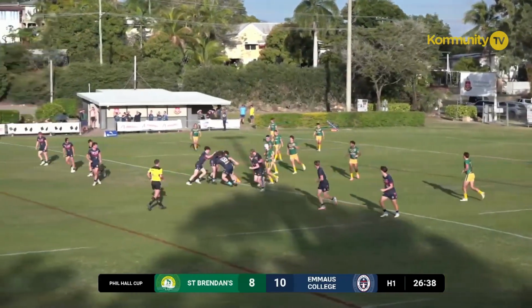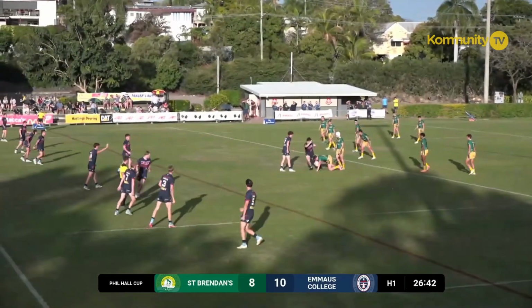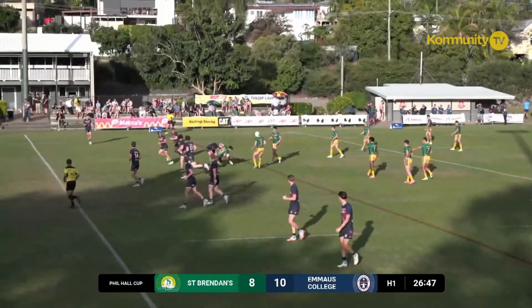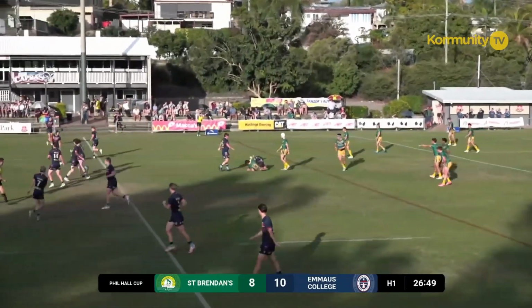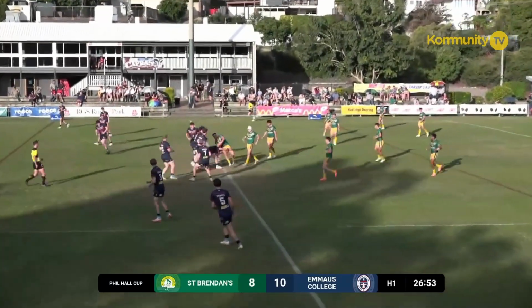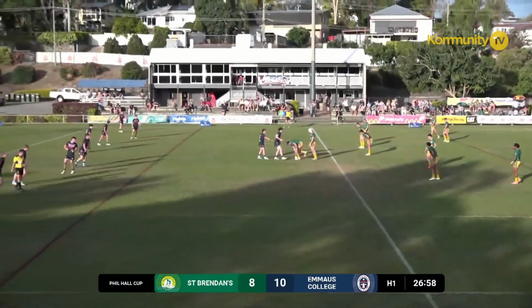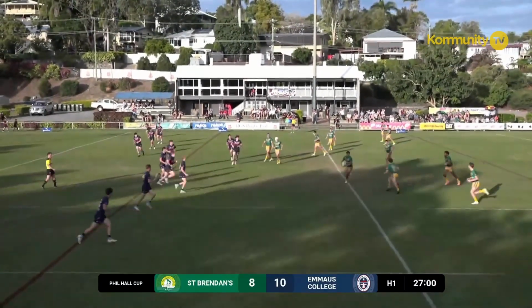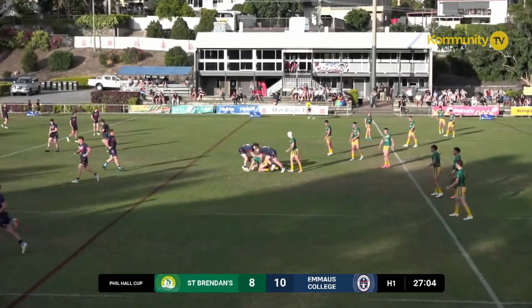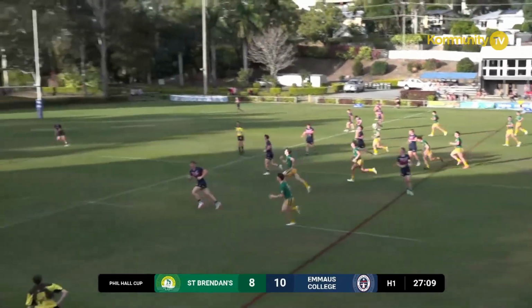St Brendan's, Carter Ford it was with that opening carry off the back fence. Isn't he an asset for this St Brendan's team, the front row? This man, Simon Green. Some pretty good vantage points here. These houses up on the hill get to feast on this Corey Schoolboys Rugby League this afternoon.